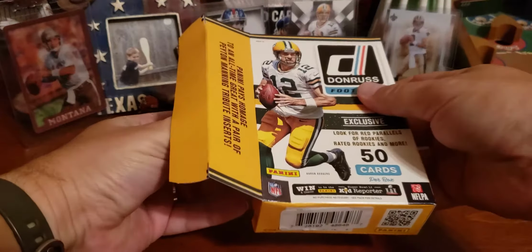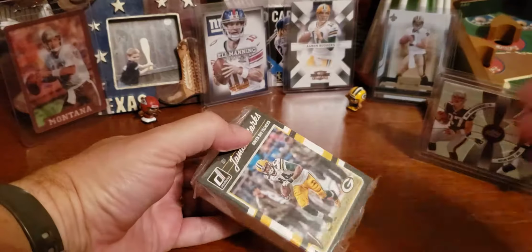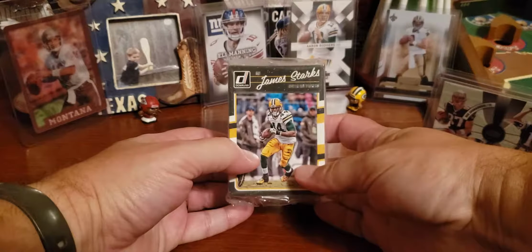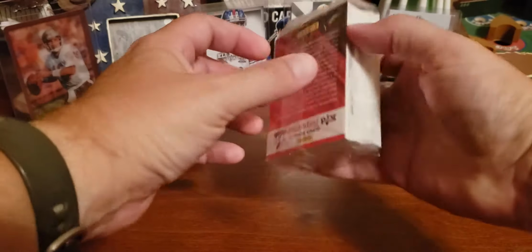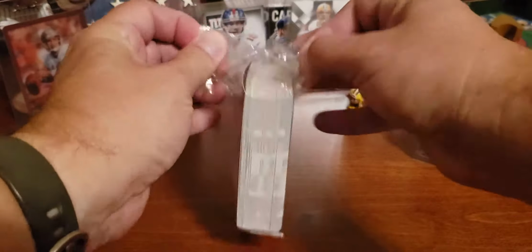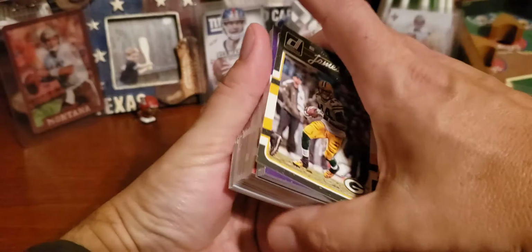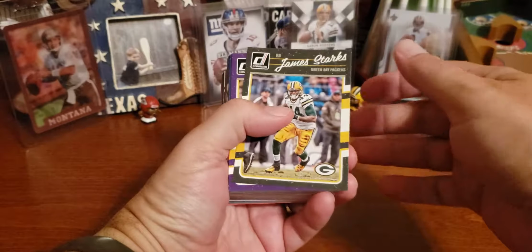All right, let's see what we got. So we're going to open this thing up. You'll notice the designs are very similar to the baseball designs as well, of course, just with the NFL colors. There are parallels all over the place. Let's just see what it is. Let's take this medicine. Let's get it over with. Bear with me as we go through these and see what we can do here.